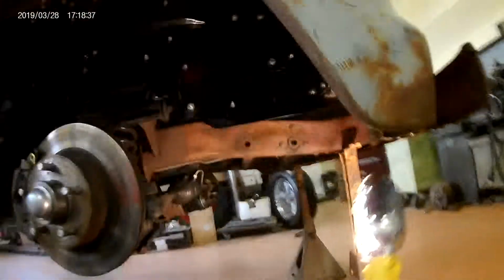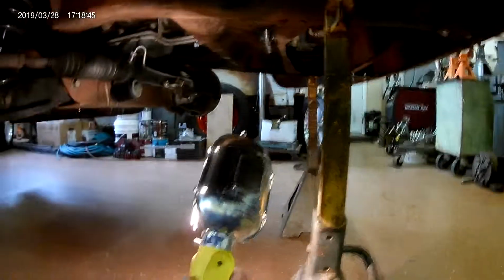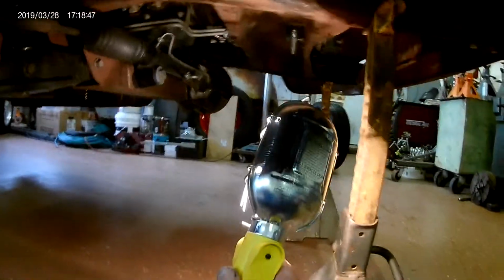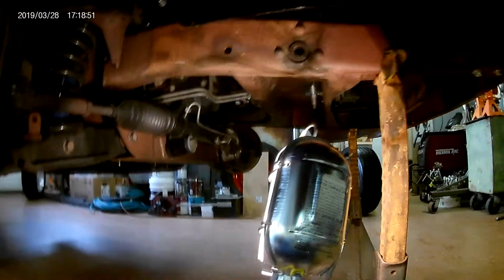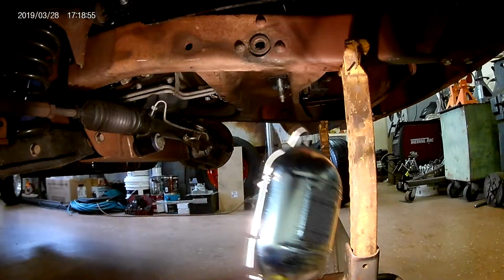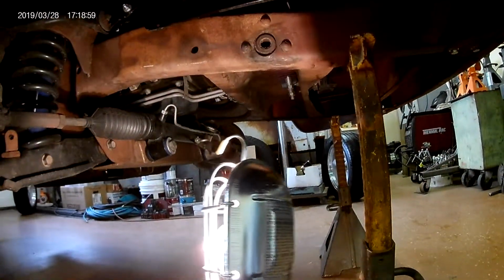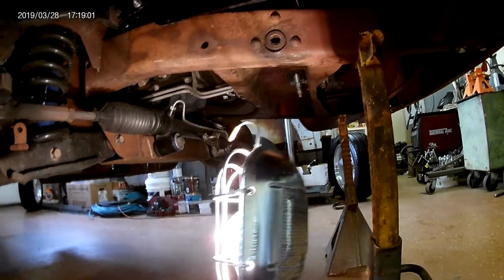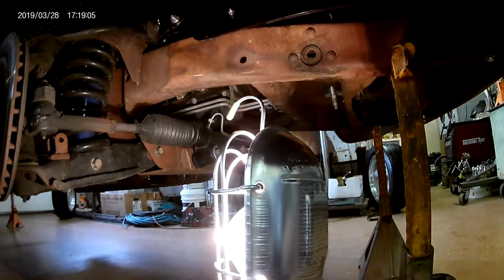Truck's got a Mustang II front suspension, and these are what I just replaced today. The rack mount bushings, they were loose and allowing the rack to actually touch the cross member when you hit a bump. So it's got a Thunderbird style rack on it. The suspension came out from underneath like a '78 Mercury Bobcat station wagon.